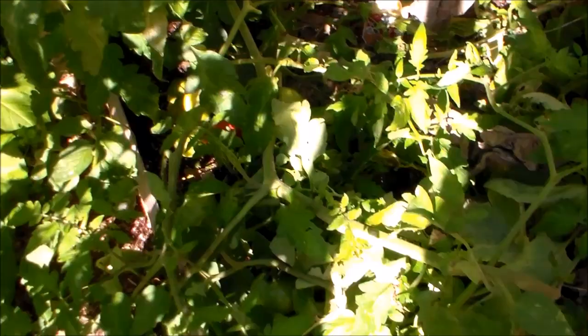There's a lot of green ones as well. I'll be harvesting those also. I think some of them are actually starting to rot since it's gotten cold.